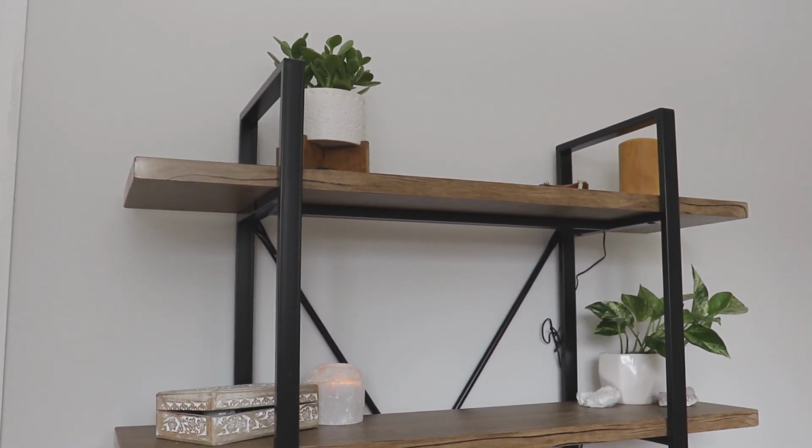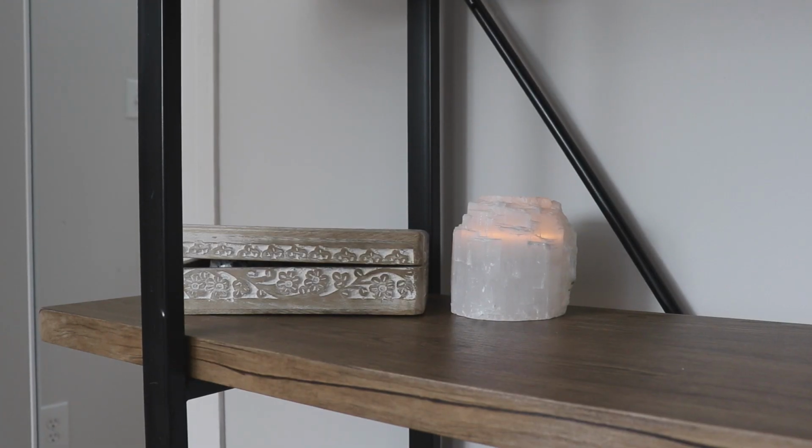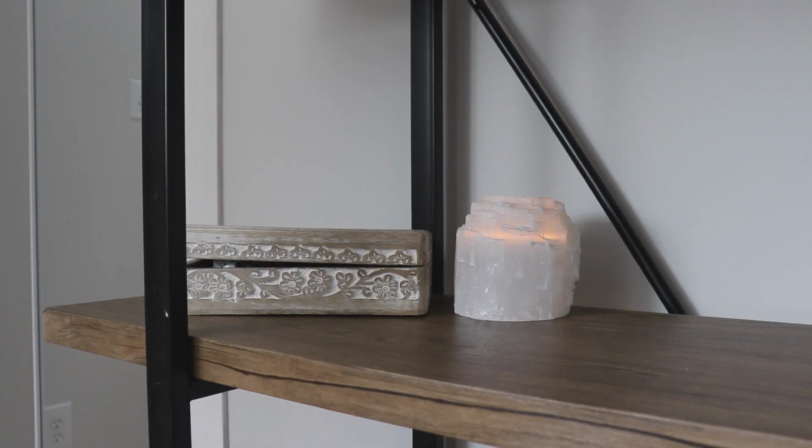So I also really like to have tea lights going, especially in this little selenite candle holder, which provides a really nice air and energy in the room.